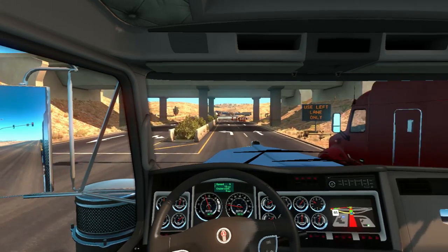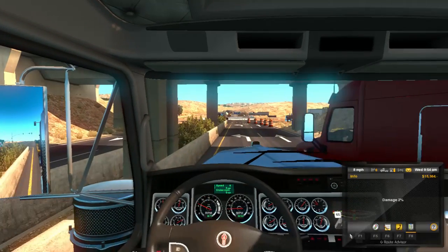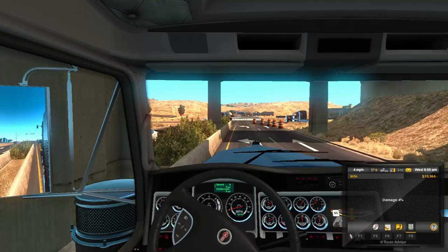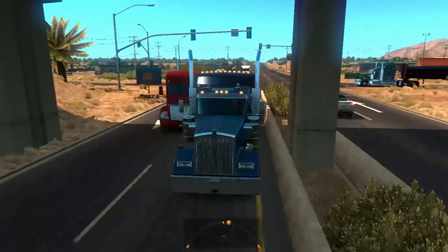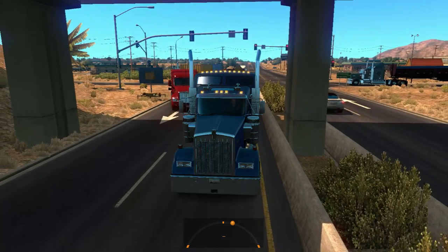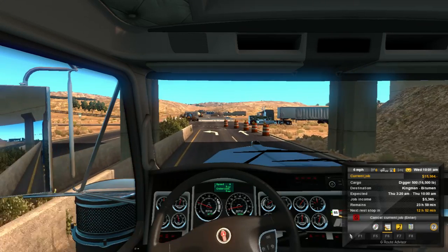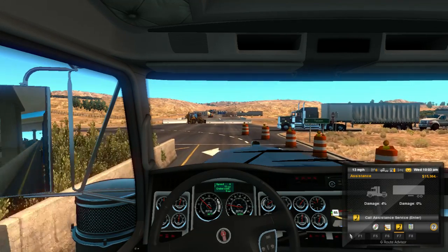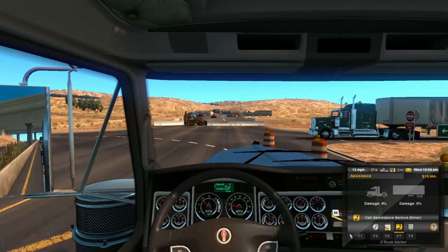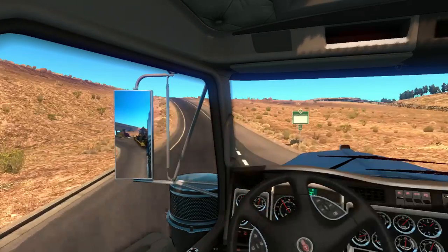Hopefully this guy doesn't ram us. Oh my god! Jeez! What is your problem, dude? Back up, will you? Thank you! He did exactly what I thought he would do. And hopefully we don't have any damage. Alright, so the truck's damaged, but our trailer isn't, which is fortunate. Very fortunate, to be exact.